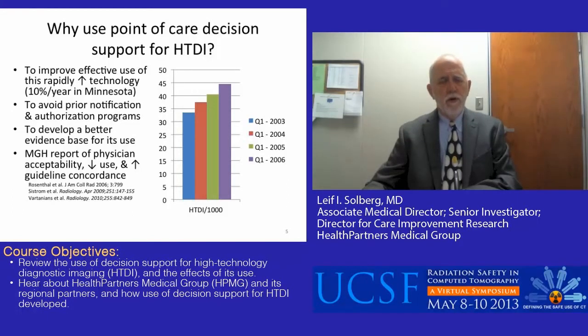We were reinforced in this potential by the fact that Massachusetts General Hospital has reported that its use of a similar high-tech imaging clinical decision support system has found widespread physician acceptability. It has succeeded in reducing the use and increasing the concordance with guidelines from the American College of Radiology.